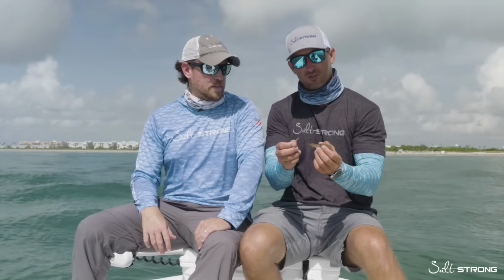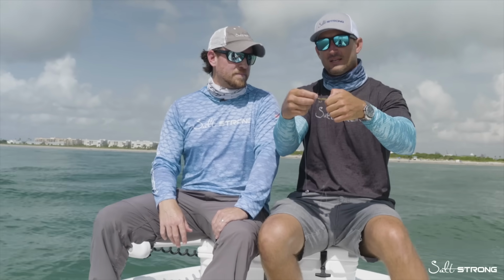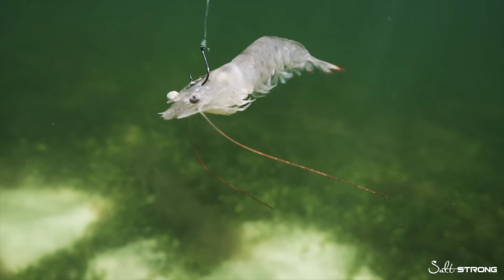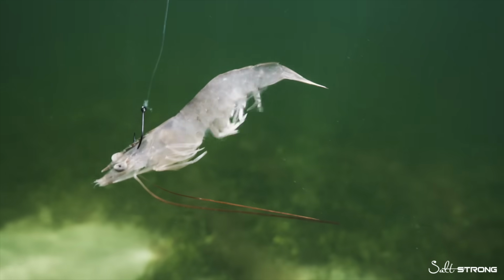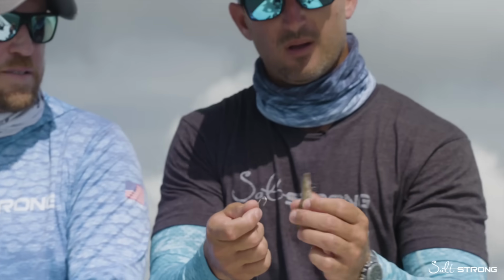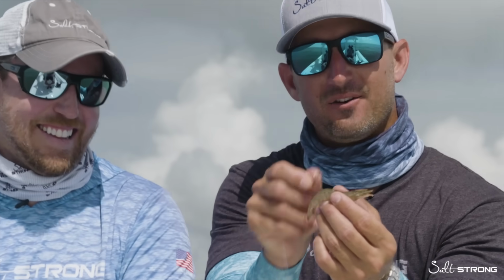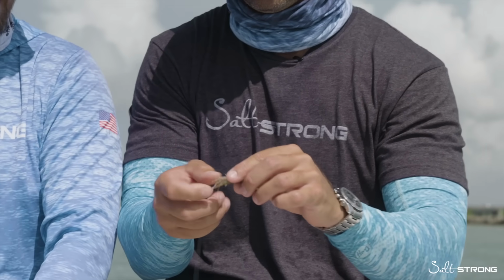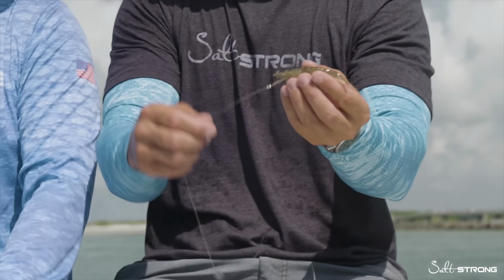So where you want to hook a shrimp is in the head or the tail. It keeps the shrimp looking streamlined in the water. I always say if you're not hooking it in the head or the tail, it's a fail. So just remember that with shrimp. Oh, say that again. That's a little catchy. Don't forget it. If it's not hooked in the head or the tail, it's a fail. Easy as that. Keep that shrimp looking natural. Let it swim. Let it look right.